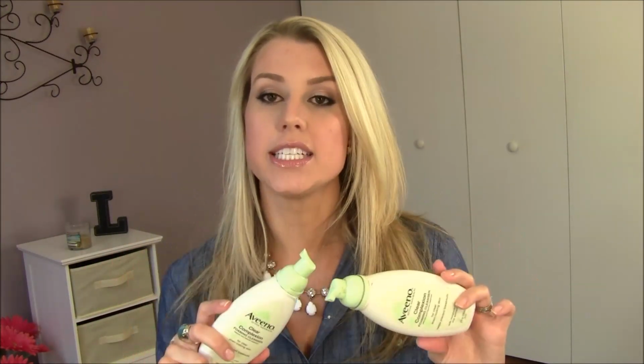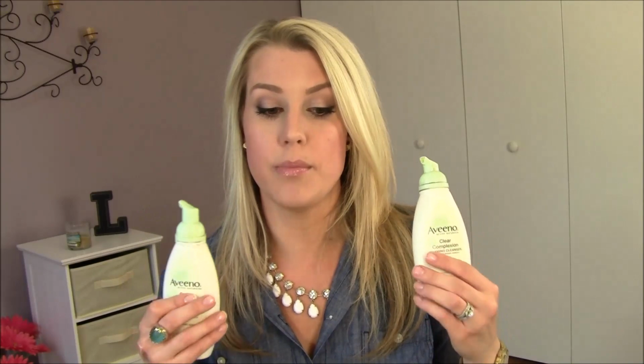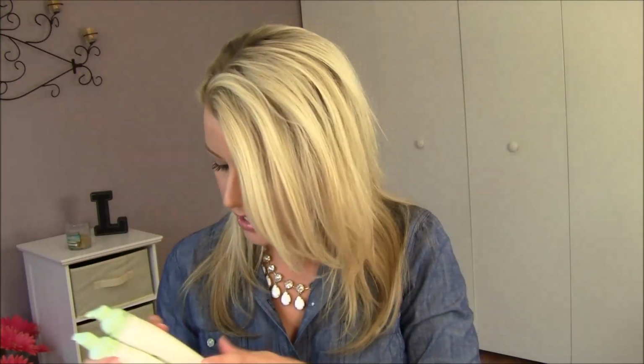Okay, this is the Aveeno Clear Complexion Foaming Cleanser. Love, love, love this for removing my makeup. It has salicylic acid, so it's good for my skin, helps prevent breakouts, and it's foaming. I feel like these last a long time, and it doesn't burn my eyes at all, which is so important to me because unless I'm using water-resistant eye makeup, waterproof mascara, something like that, I don't use eye makeup remover. I just want my cleanser to be able to do it all. So I use this to get off all my makeup, and then I use my Clarisonic with my Mary Kay and all that stuff, but I love this. It just dissolves my makeup, and I like that it has the salicylic acid in it.